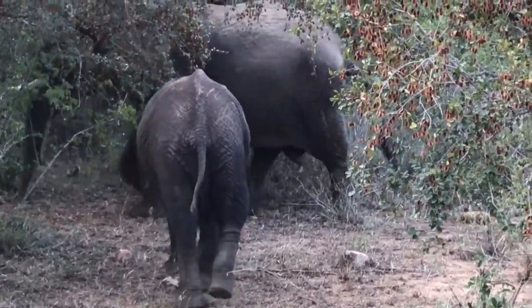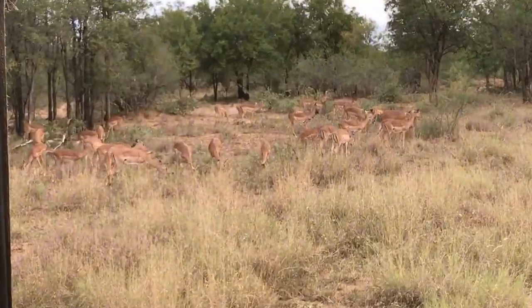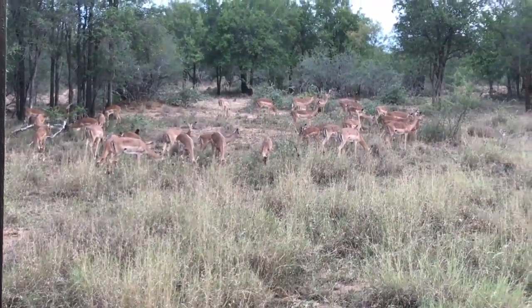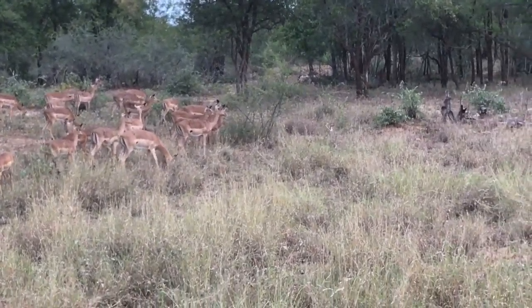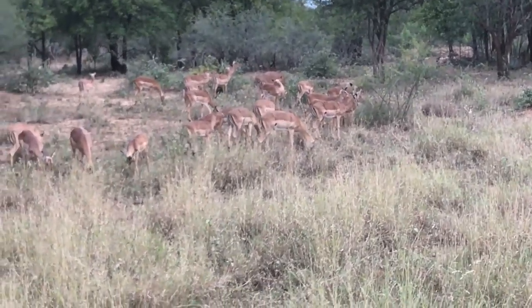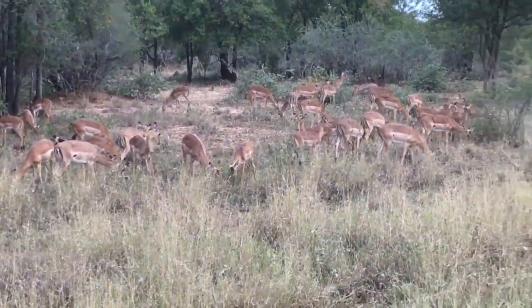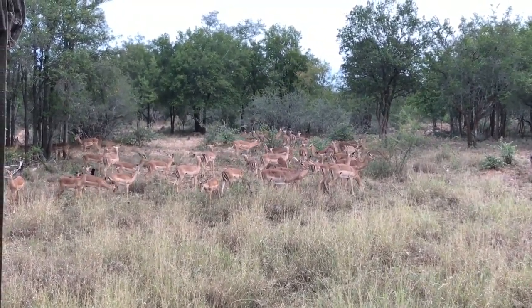Huh, that's tough skin. Wow, look at all these impalas. I know. So many of them. Family affair. Yeah, it's just a bigger family. That's for sure. A few of them are moving.